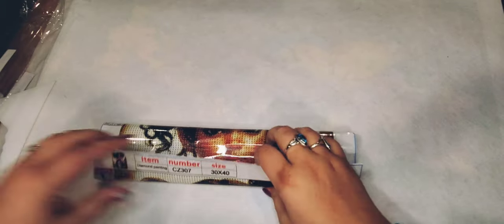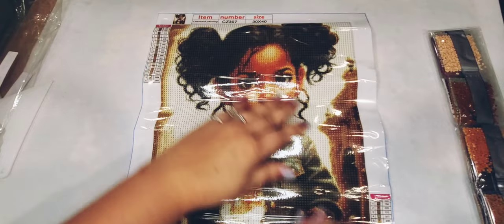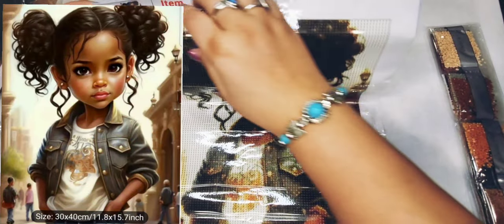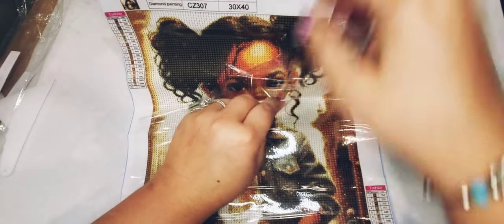And then last but not least is this little girl. I thought she was just adorable, so I picked her up. And again, you just got your basic toolkit there. But yeah, I thought she was just really cute. I love her hair and her little ponytails, curly ponytails.